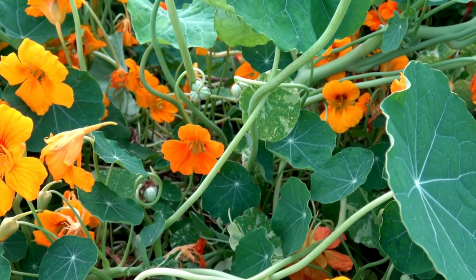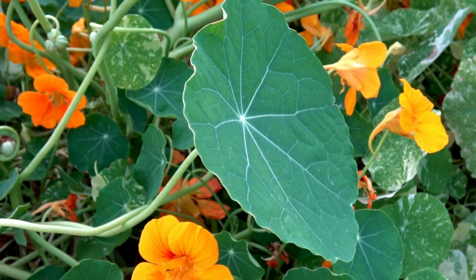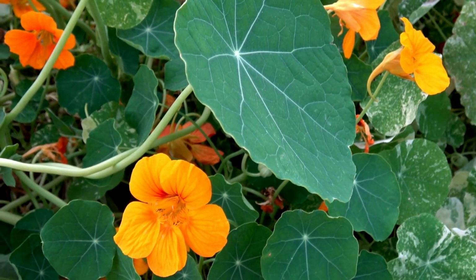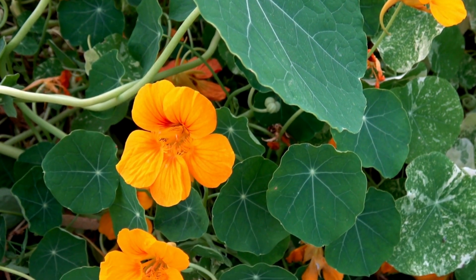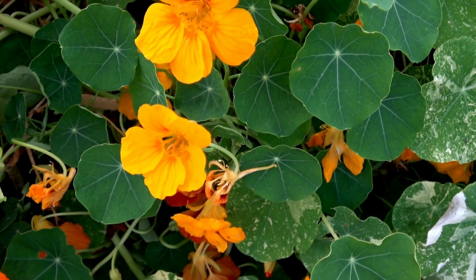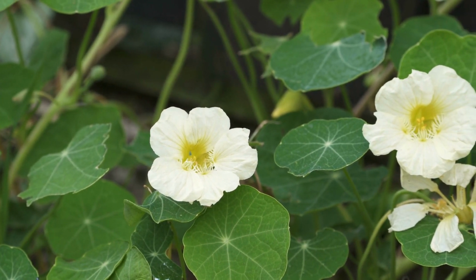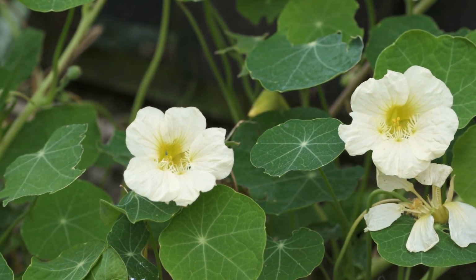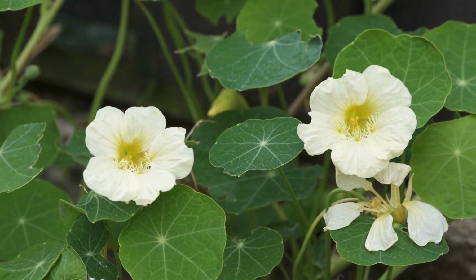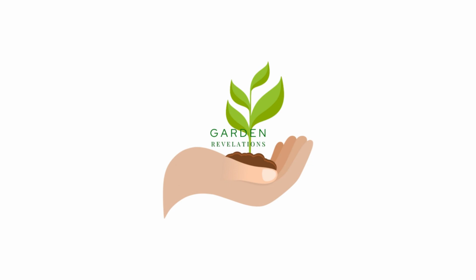Nasturtium is a relatively hardy plant that can grow in a wide range of USDA hardiness zones, although it is typically grown as an annual plant. It prefers full sun to partial shade and well-draining soil. It can tolerate some drought and heat, but it may not do well in excessive rain or humidity. Nasturtium can be grown in USDA hardiness zones 9 to 11 as a perennial, and as an annual in zones 2 to 8.